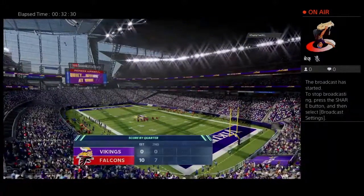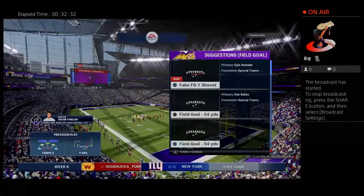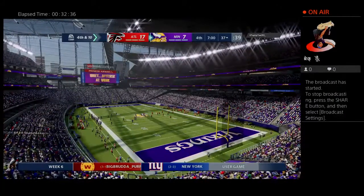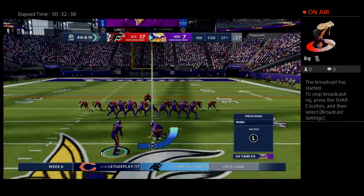We have played 3 quarters. You're watching the NFL on EA Sports. And we return, welcoming you back to Minneapolis. It's the Vikings in possession of the football, but they need some points. They're trailing here to start the 4th.